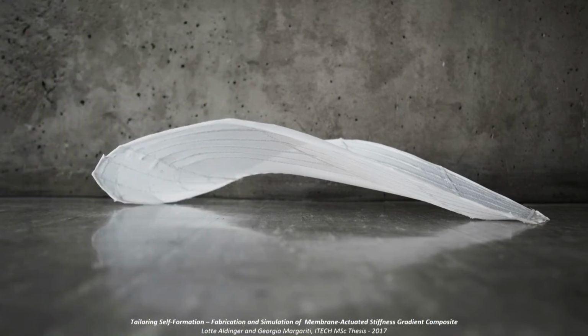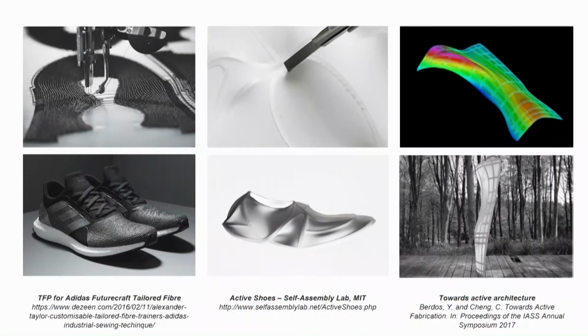So the idea of them was to place glass fiber or carbon fiber strands onto a pre-stressed membrane, and after releasing the tension, it formed a geometry. So inspired by a lot of projects which were done before, like the Adidas Futurecraft, which used the tailored fiber placement to manipulate the bending behavior to bend these shoes into a predefined geometry, or the active shoes at the Self-Assembly Lab at the MIT, which use a similar principle. They print material onto a membrane and then releasing the tension, and it forms this.